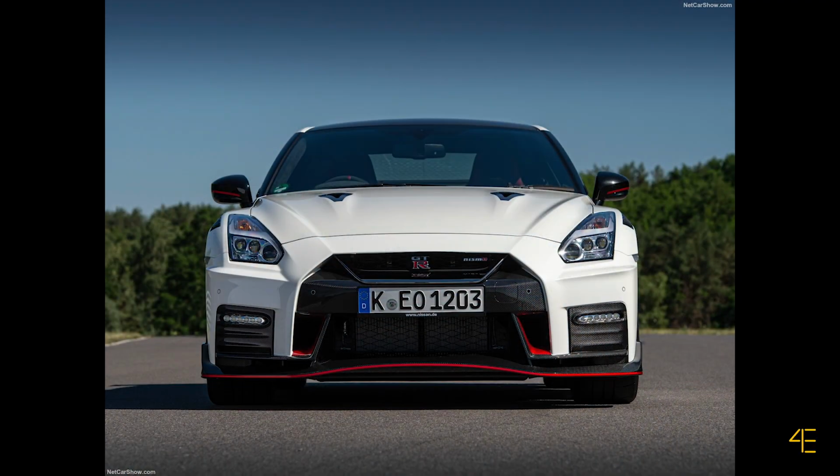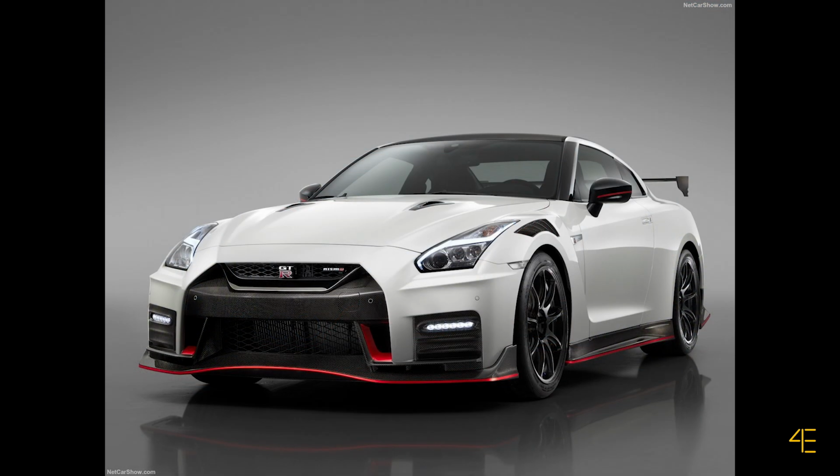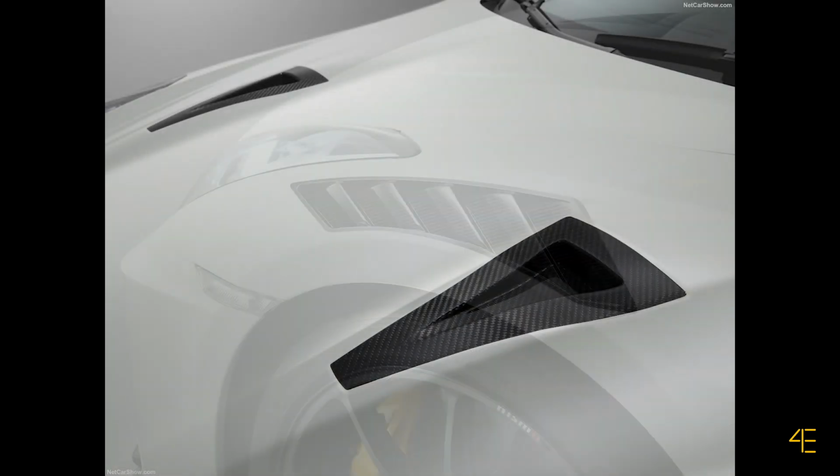So comment down below what powertrain you think Nissan should go with, and whether they should stick with the current VR38 DETT, make a new VR35 DETT, or put in the BMW S58 to bring a successor to the RB26.